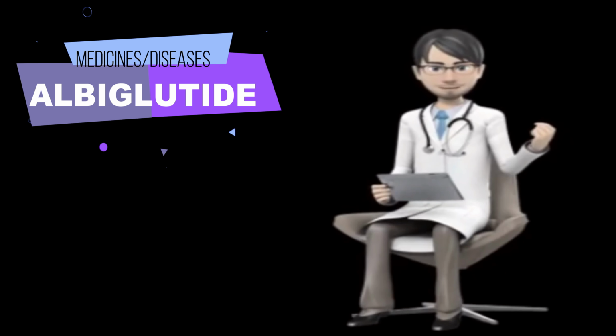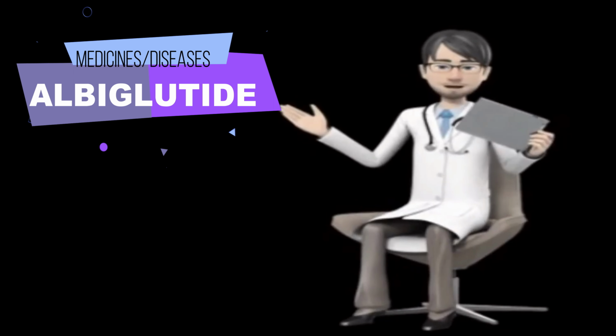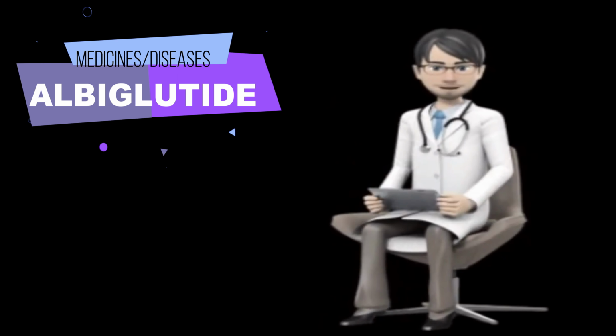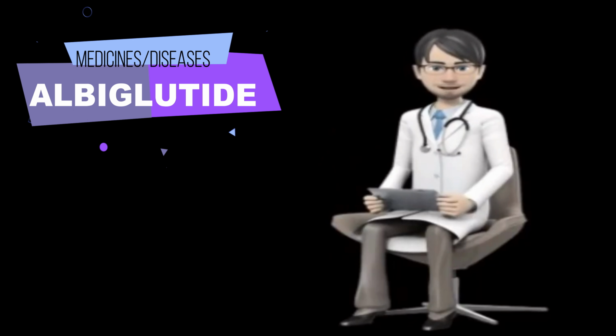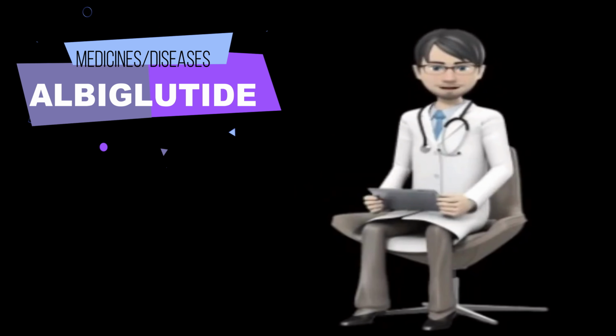What side effects can albiglutide injection cause? This medication may cause changes in your blood sugar. You should know the symptoms of low and high blood sugar and what to do if you have these symptoms. Albiglutide injection may cause side effects. Tell your doctor if any of these symptoms are severe or do not go away: diarrhea, nausea, heartburn, redness, swelling, or itching at the site of the injection, cough or flu-like symptoms.